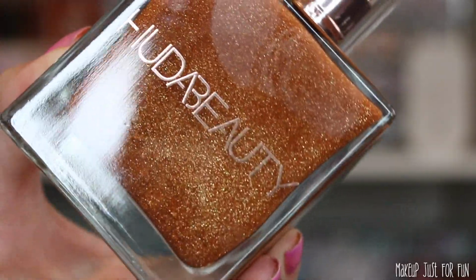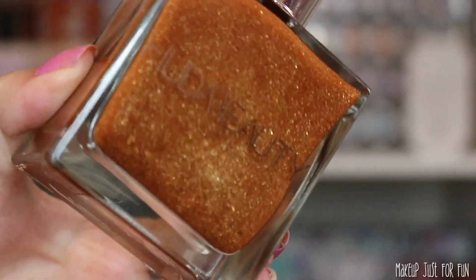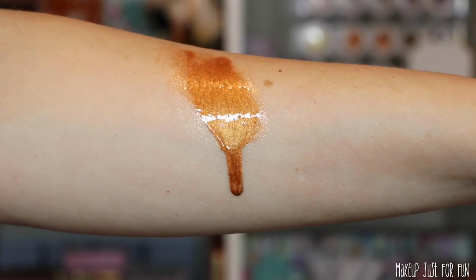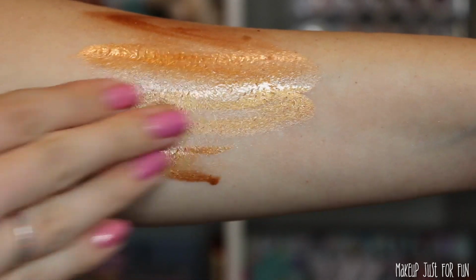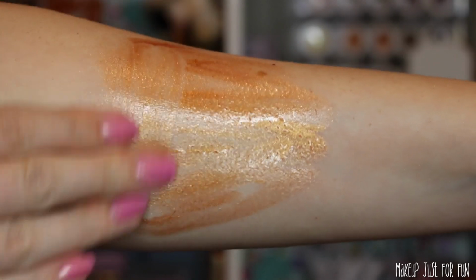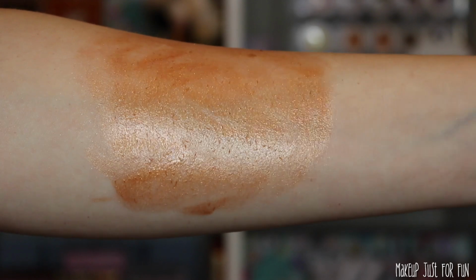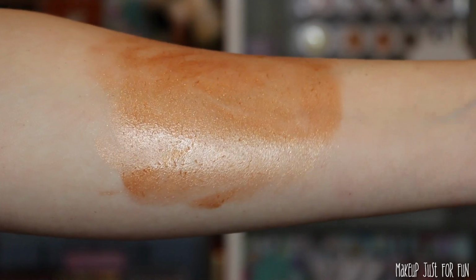It has very sturdy packaging. This feels like a glass bottle, and I like the sprayer on here. A lot of these body oils don't have amazing sprayers, but this actually does spritz out sort of like a perfume. It does give a little bit of a mist effect, which seems like it would be easier to apply to a large part of your body like legs.